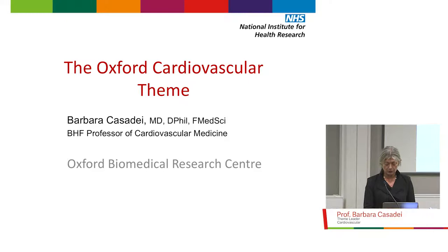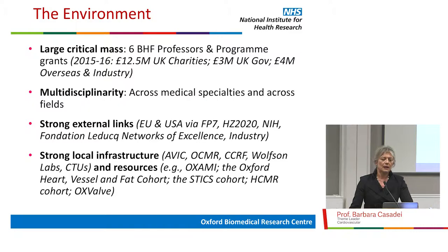So we are very privileged here in Oxford to have a large mass of cardiovascular investigators. We have 6 British Heart Foundation professors with our program grants, and overall yearly we have a research income of about 20 million, excluding the NIHR. We are very multidisciplinary in terms of how we work across medical specialties, but also across fields, and in particular we have a very good collaboration with computer science, engineering, and others such as chemistry, for instance.